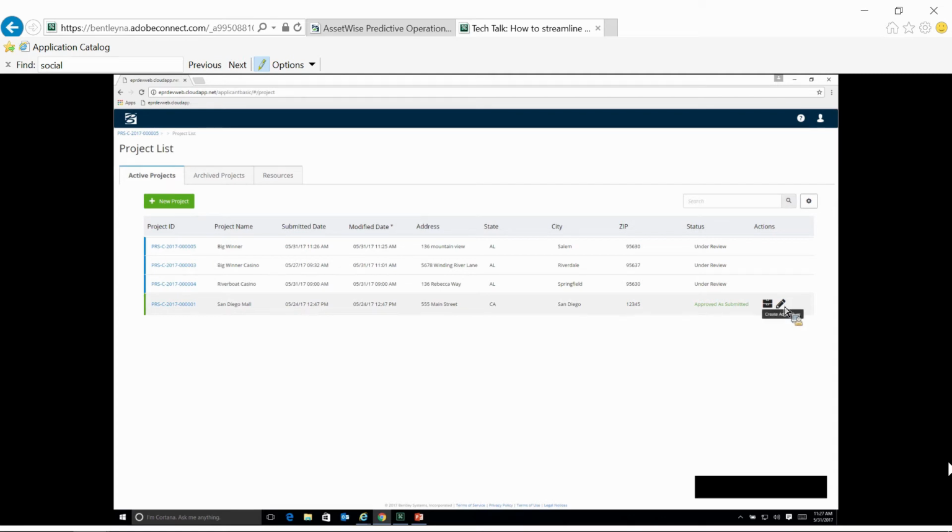But they also have a pencil, because now that this project is approved, if they wanted to add or change something, they could, instead of creating a completely separate project, which would create some tracking issues, they can create an addendum, which will link this process to the previous process, but it'll route the addendum around and go through the process for the addendum for approvals and that type of thing. So you'll notice that those controls only show up for certain projects.